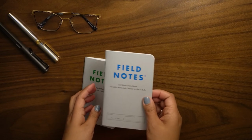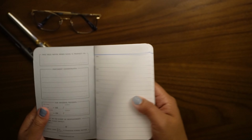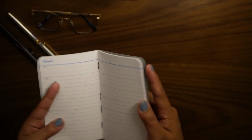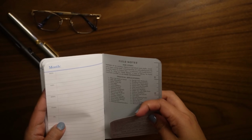Here's the datebook. Unlike most datebooks, this one is undated, which means you can start it at any time. The blue lines and staple give it a nice clean look. I actually use this one as a planner. You can jot down your daily tasks, appointments, and goals without worrying about the constraints of dated format.